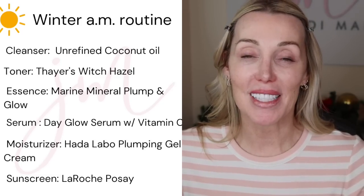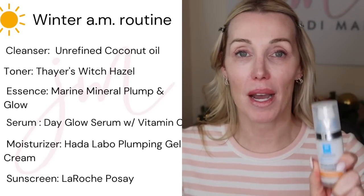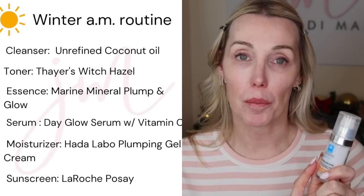Okay, and then last but not least, to finish up the skincare, I will go in with my sunscreen. Now this is a little bit more on the pricey side. This is about $45 by La Roche-Posay. You can get this on Amazon. You can get it at almost every drugstore. I swear by this, you guys. I use about 3 pumps worth.